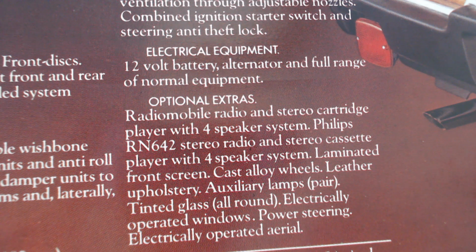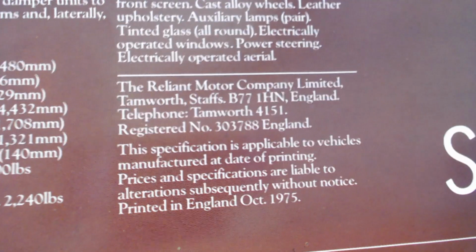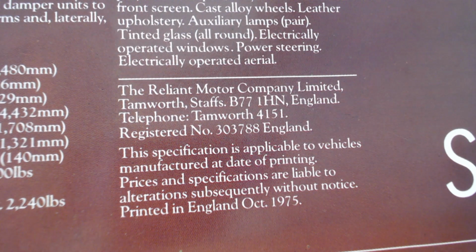But like I said, I don't think they were particularly cheap cars. I just can't remember the price, and unfortunately there isn't a price in this particular brochure, but I don't think you really thought of it as a cheap vehicle. Even Reliant Robins weren't particularly cheap, I always found anyway.